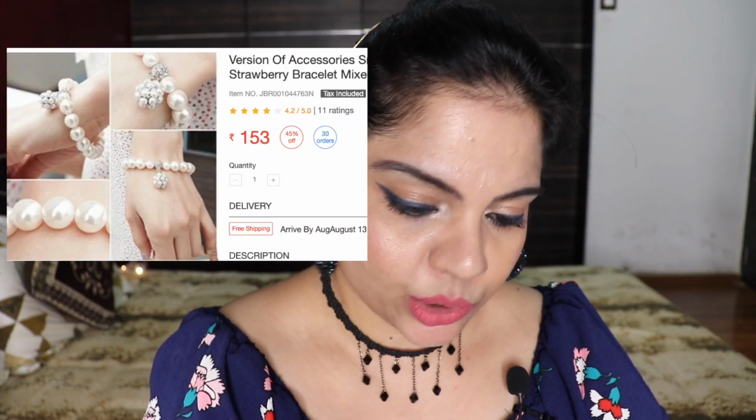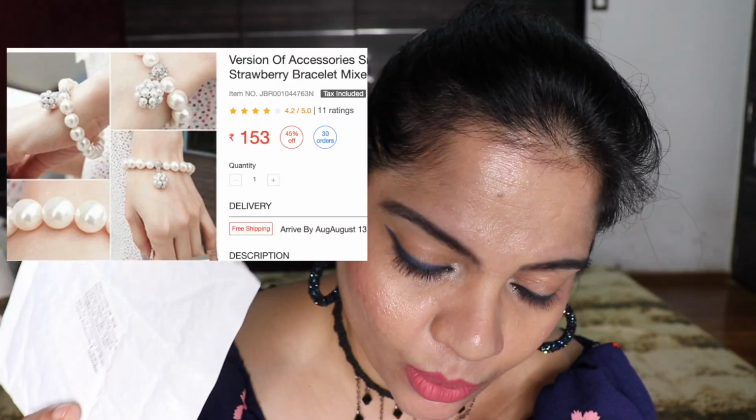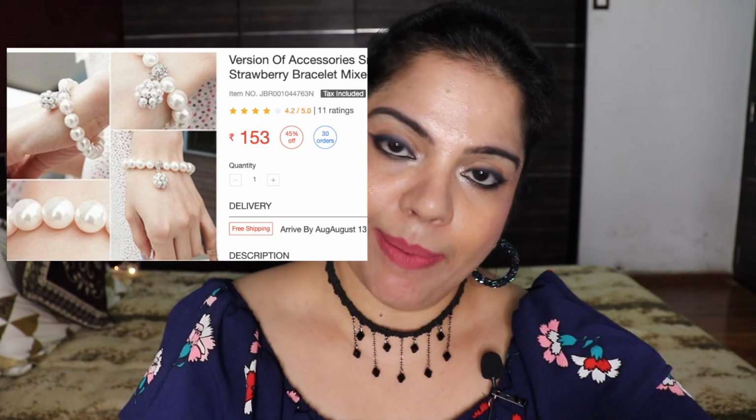So yeah, and then the last thing that I guess I have ordered is this. Now this is a bracelet, it's just a standard pearl bracelet. Maybe it was a bit expensive for me. This one was for 117 rupees. No, so this is not expensive. Actually I don't know which one is in which packet, because whatever packet I saw, I put it in. Yeah, so I'm not too sure, but again, the price will be there.